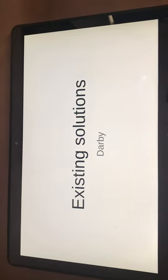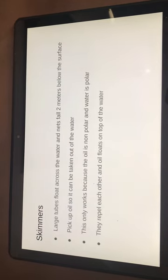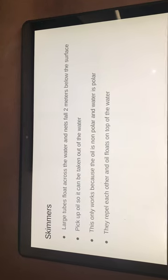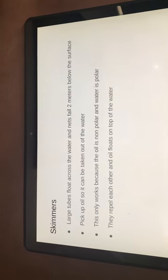Existing solutions for oil spills. Skimmers. Skimmers are large tubes that float across the water and nets that fall 2 meters below the surface. They pick up oil so that it can be taken out of the water.